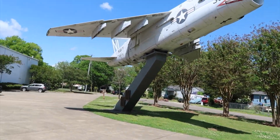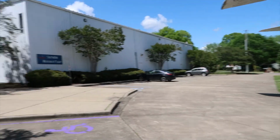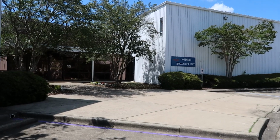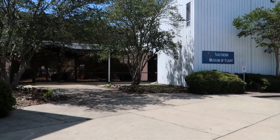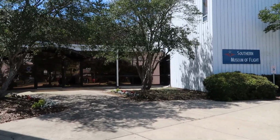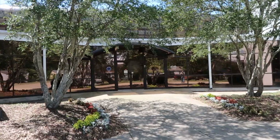That's a little different. But it's also here for another reason, because it's part of this. Yes, it's the Southern Museum of Flight. And I'm gonna head inside and see what we can see. And there's, I think, some inside stuff and some outside stuff. So let's check that out.